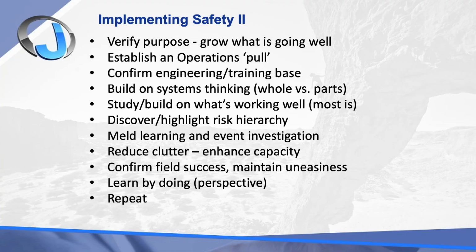Jim, I'm curious around, you've got on your second dot point around establishing an operations pool, which I'm a huge advocate for. So can you talk a little bit about how you went about doing that, particularly in the context around a very high-risk environment?